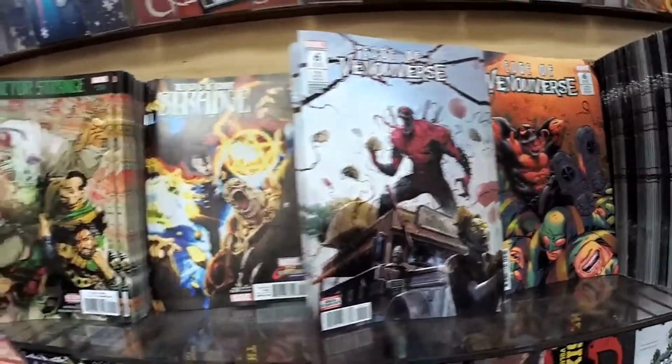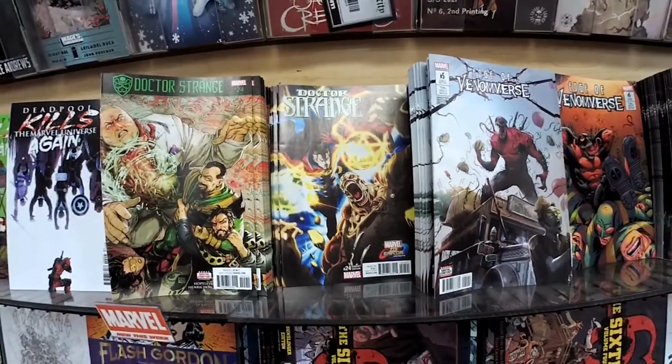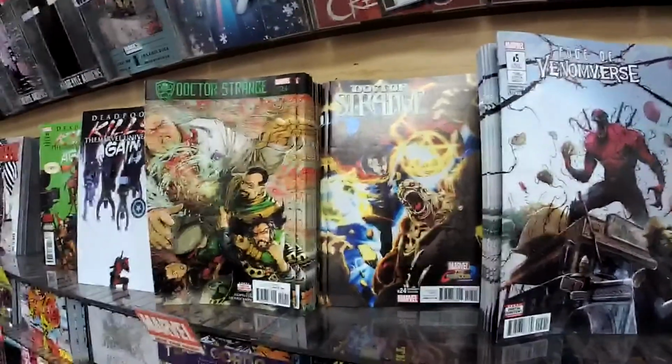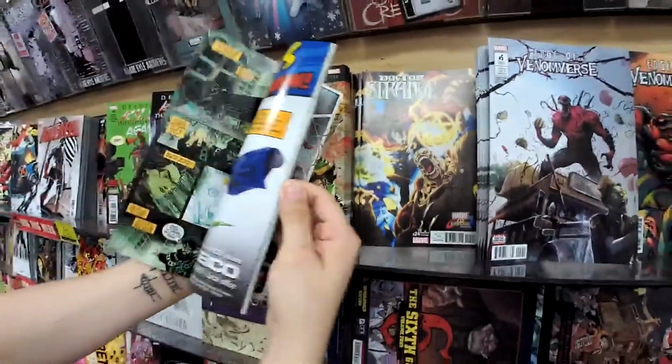Love it. Then we've got Doctor Strange issue number 24 from Dennis Hopeless and Niko Henrichon. If you guys have been watching these, you've heard me rave about Niko Henrichon's art. Let's just take a flip. Now, I haven't actually flipped through this yet myself, so let's see some of that awesome art.